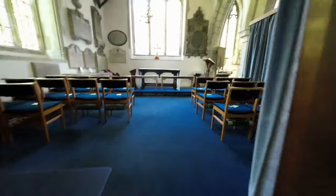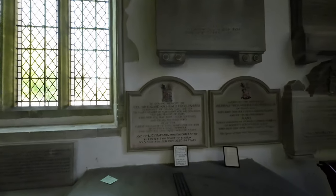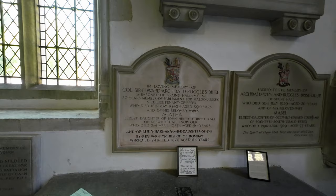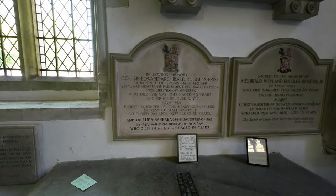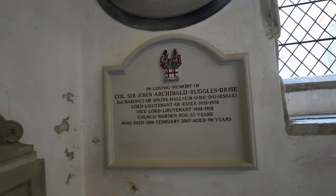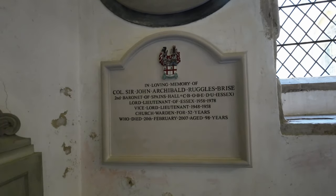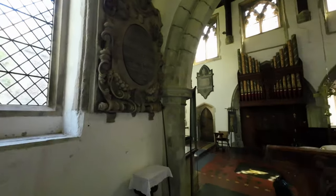Okay, let's wander into the other side chapel. A lot more grave monuments here. This is in loving memory of Colonel Sir Edward Archibald Ruggles Bryars, who was the first Baronet of Spain's Hall, which is a country house nearby. I think it's lived in today, and correct me if I'm wrong, but I think it's Jamie Oliver who bought the property, but the Ruggles Bryars lived here for many, many years. This John Ruggles Bryars died in 2007, aged 98.